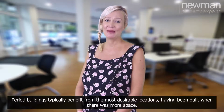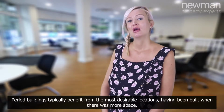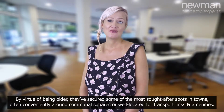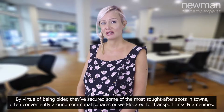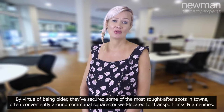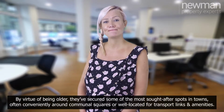Period properties typically benefit from the most desirable locations, having been built when there was more space. By virtue of being older, they've secured some of the most sought after spots in towns, often conveniently around communal squares, well located for major transport links and amenities.